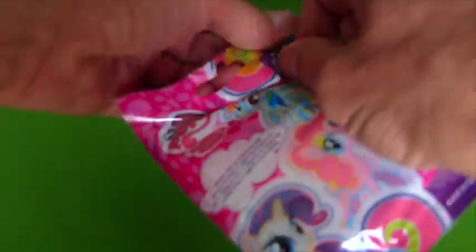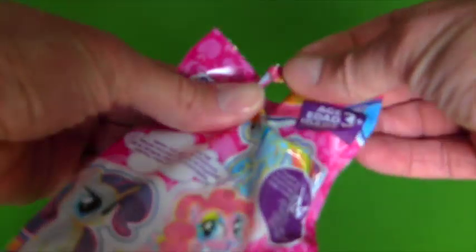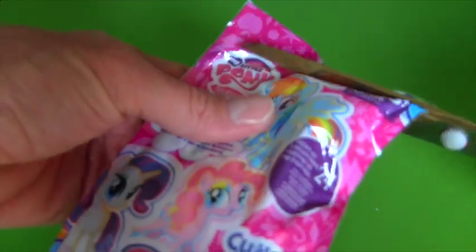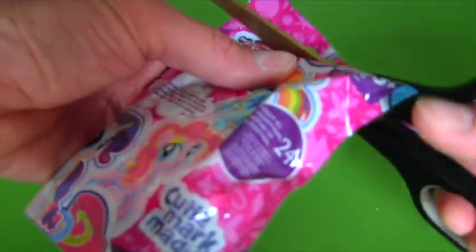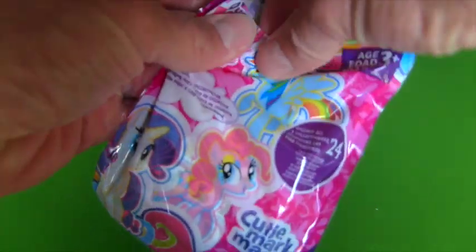Well, since she did a Disney one, I'm going to do a My Little Pony one. We are trying to collect, I think we said there were 24 of these when we started collecting them. I don't know how many we have, but we're trying to get all 24, and we've been doing pretty good so far. Let's see which one we got this time.